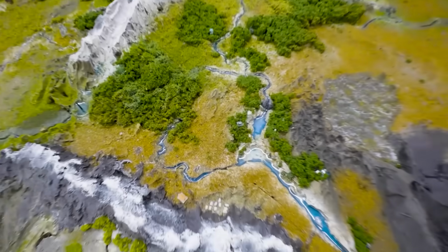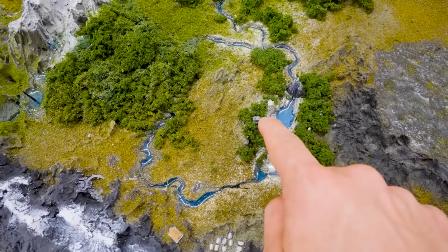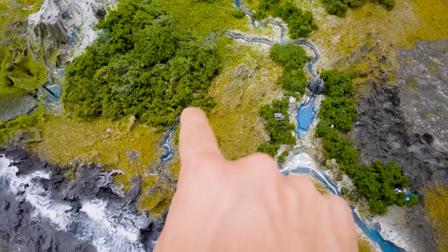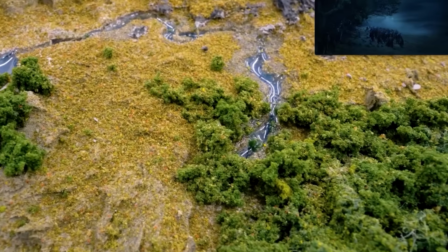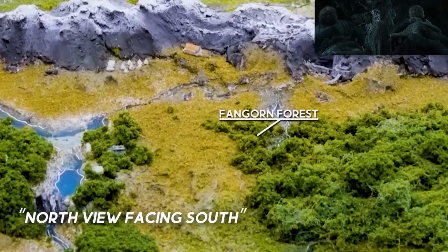Now in the books, Éomer marvels at the speed of the three hunters who run from Amon Hen across the plains of Rohan and catch up to the Uruk-hai on the borders of Fangorn Forest. So the night before they meet Éomer, Merry and Pippin are led to the borders of Fangorn Forest right here, where they escape into the woods and meet Treebeard.